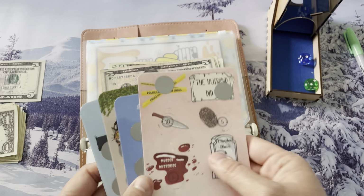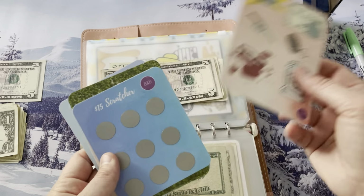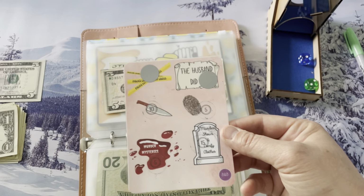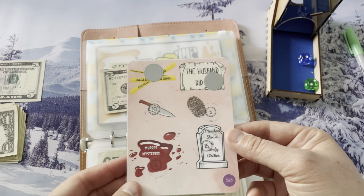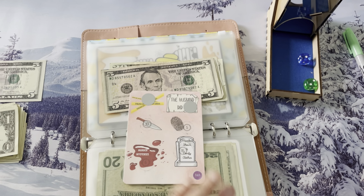All right, this next set is from Balance and Budget. I have all these cute little square ones. I am currently working on this murder mystery. I have two spots left, and I'm tempted to finish it today depending on what they got. So we have the police tape and the husband did it.